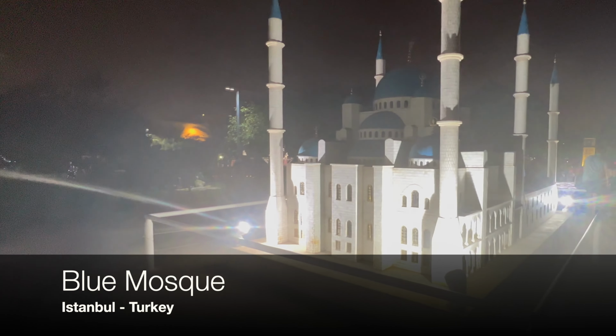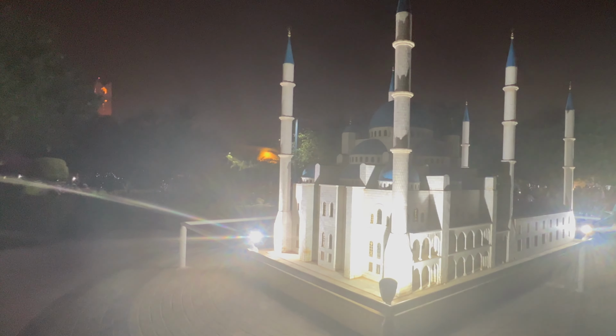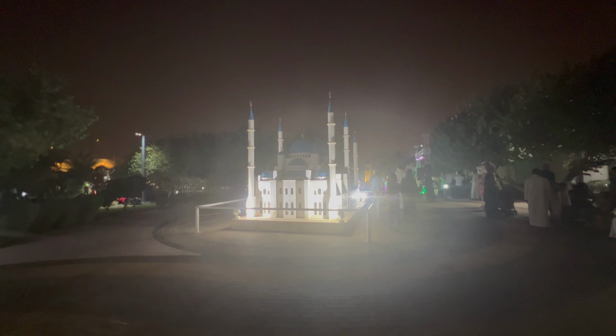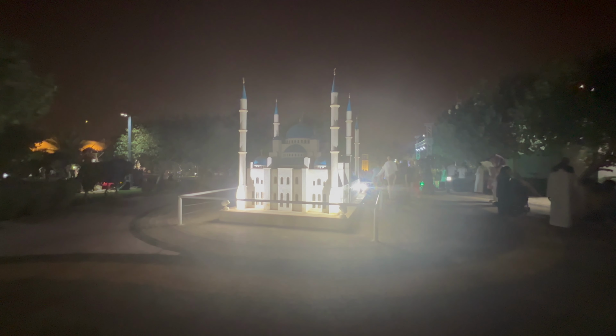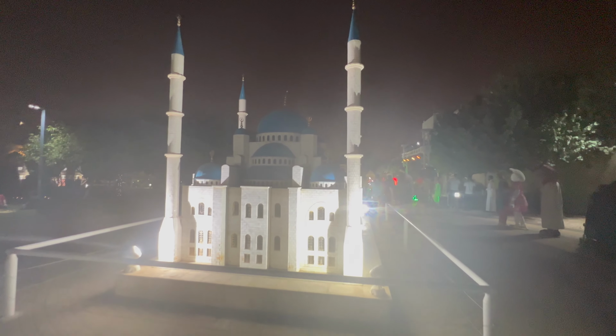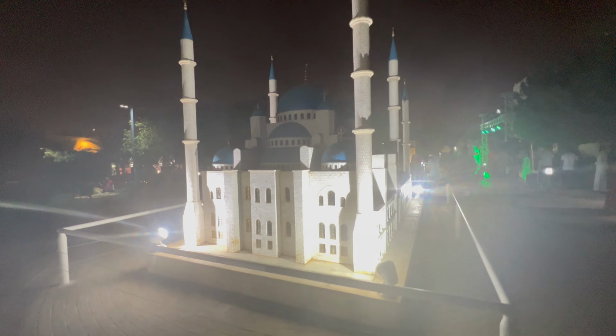Blue Mosque. It is one of the most famous and important mosques in Istanbul, Turkey. This mosque is located opposite the Hagia Sophia Museum. This mosque is one of the largest mosques in the Islamic world.